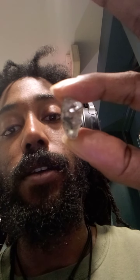But again, been tapping in. Got the Herkimer diamond on deck, amplifying the psychic abilities, amplifying clarity. Got a cut piece of garnet, polished and cut. Again, grounding, focus, passion.